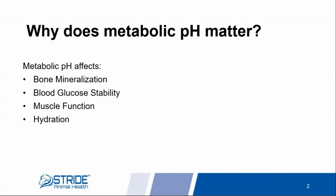We know from research with horses as well as other species that metabolic pH affects bone mineralization. The dairy industry in particular is extremely interested in this because the dairy cows we have today produce so much milk. When they calve, they go from 0 milk production very quickly to producing large amounts of milk, which requires lots of calcium, phosphorus and other minerals. Those minerals initially have to be pulled from the bone. If that cow is not set up metabolically to make those minerals available, then she suffers from what's known as milk fever. We very rarely see that in horses.